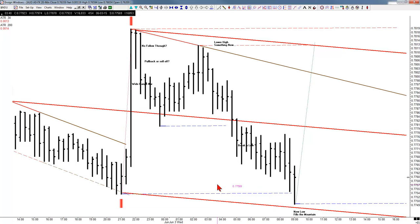Everybody with me? Have we seen that before? Okay. Anybody got any ideas? Yeah, the median line's been tested now. Yeah, we've run the top to the bottom, sure. Any ideas? Anybody? Sideways, says John. Any other ideas? I got me one. No? Scotty says short at the upper parallel is what I did. Okay?